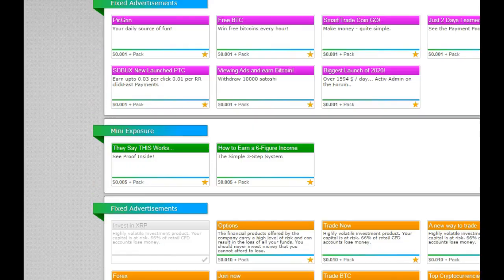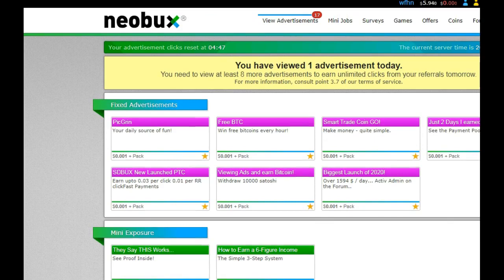However, on Neobux, just like most other programs that you'd be working on online, you can actually earn a lot more from what's involved in team building. Now, on Neobux, there are different ways that you can do this, and Neobux actually makes it very, very easy for you to earn additional income from the team building aspect. And I want to discuss that in a lot more detail.